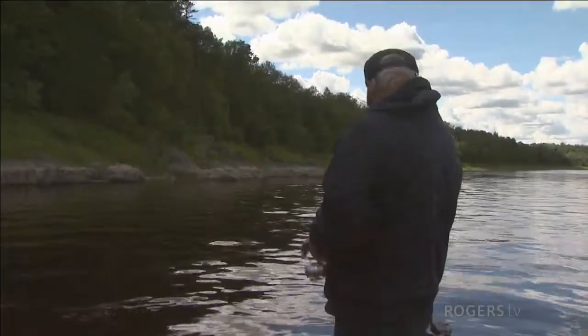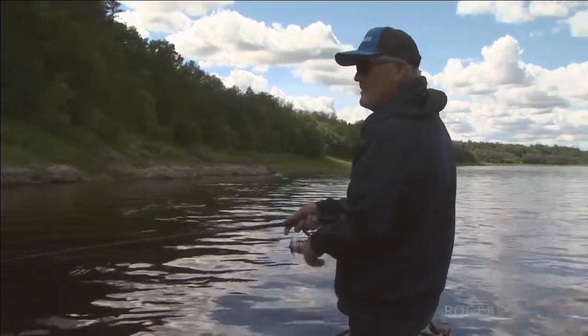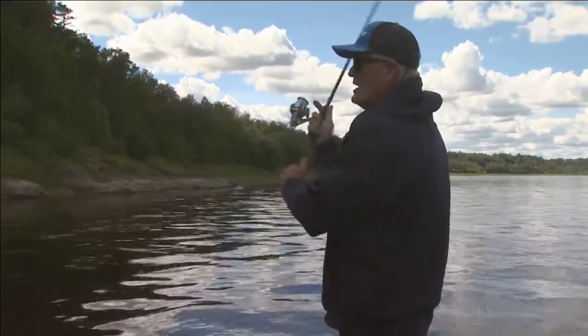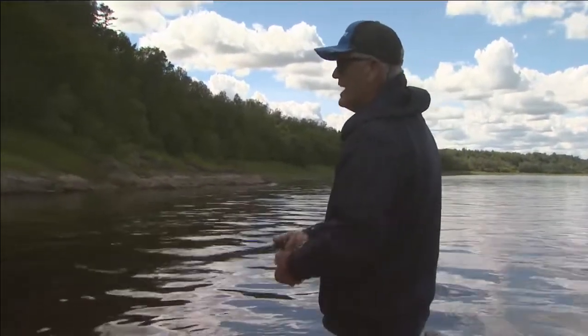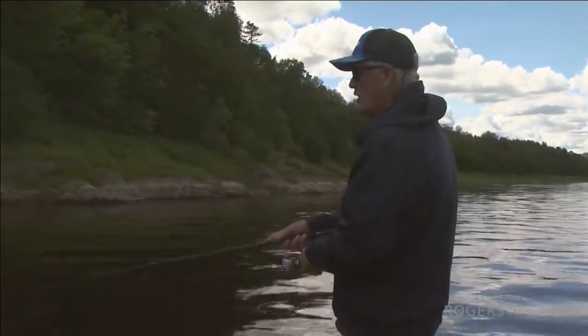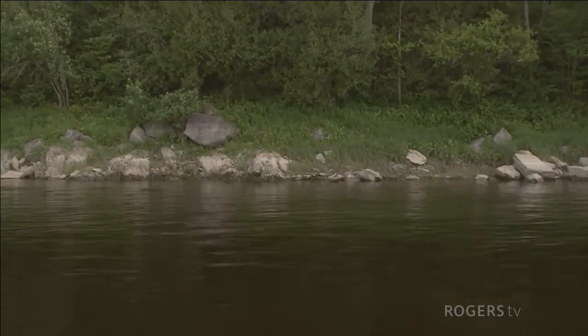Well, so I switched over to a Jackall Rerange again. The water is really fast here, and it's quite deep. So the Rerange casts well, so I can get it right in on to that shore edge where I want and bring it off that little break, and the current will sweep it a bit as well while I'm moving it, and they'll hit it a lot of times on the sweep.